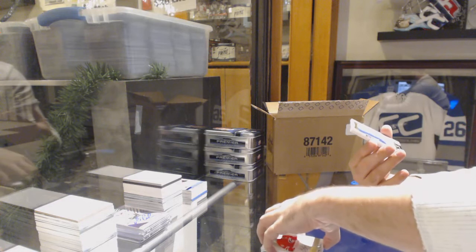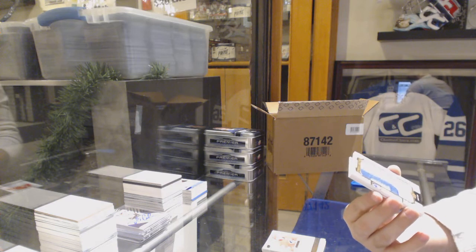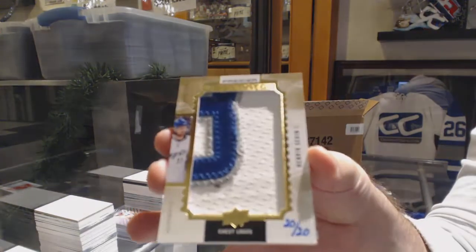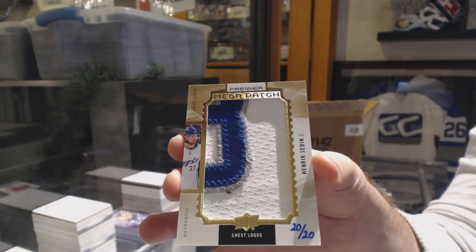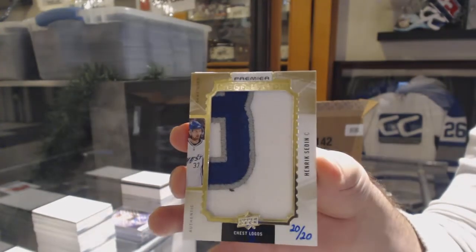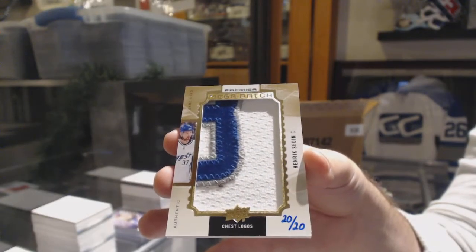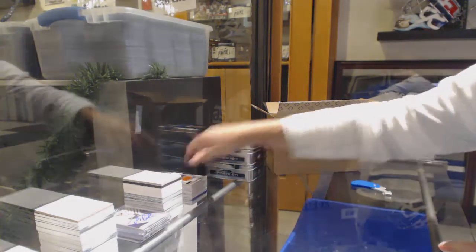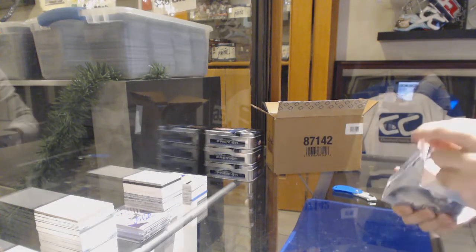We've got number 20 of 20 Mega Patch chess logos for the Vancouver Canucks, Henrik Sedin. 20 of 20, Henrik Sedin. For the Islanders, Beauvillier rookie jersey. Well, Sedin's very nice.